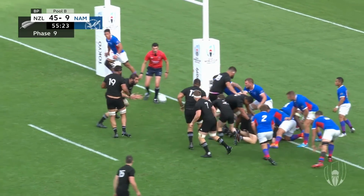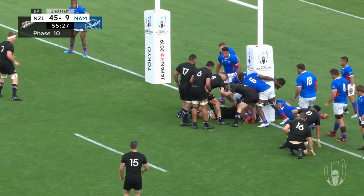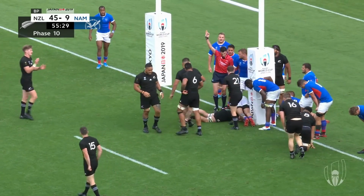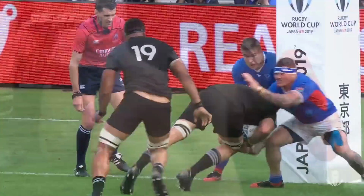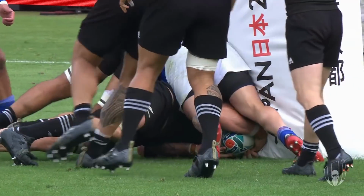They're driving through the middle, but they could send it wide if they wanted to. They're driving up to the line, they're driving on to the base of the post, and that is another try. It's number 8 for New Zealand today, and it's been scored by their captain, Sam Whitelock.